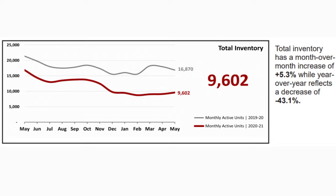All right, so when we go ahead and look at total active inventory during the month of May, that was 9,602. It's still not a ton, but it did see a slight jump month over month as far as available inventory. We'll go a little bit more into current numbers a little further in the video, but it also still reflects a 43.1% decrease year over year.